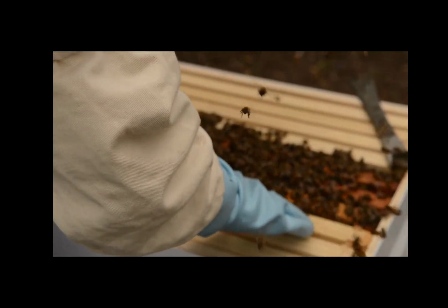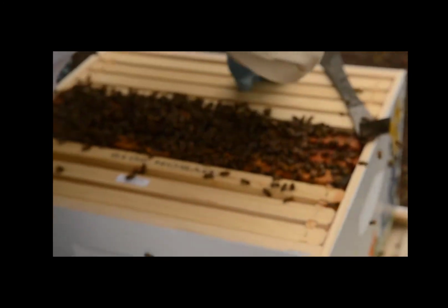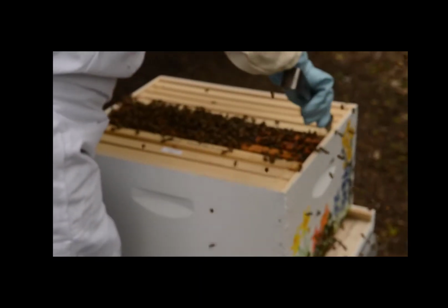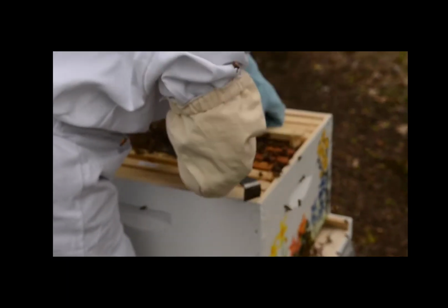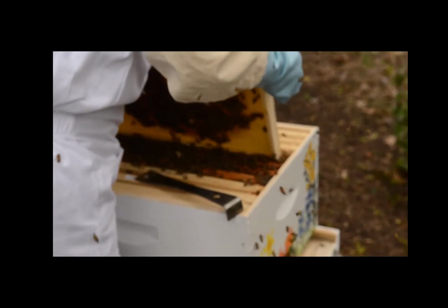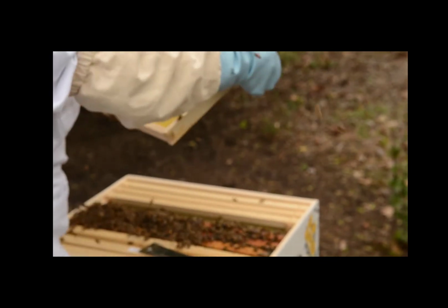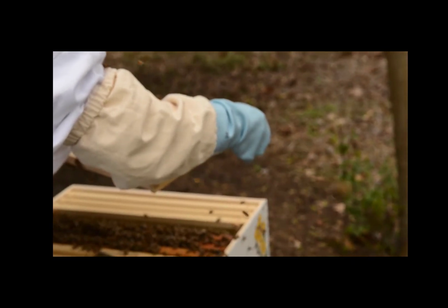And they're hitting my legs here, so I'm going to back up a little bit. They're still hanging on to the old frames. They tend to really like their old frames at first. They don't want to venture out. But here's a new frame. I think this is a new one. Maybe it's not, but I do see they're building comb and there's honey in there.